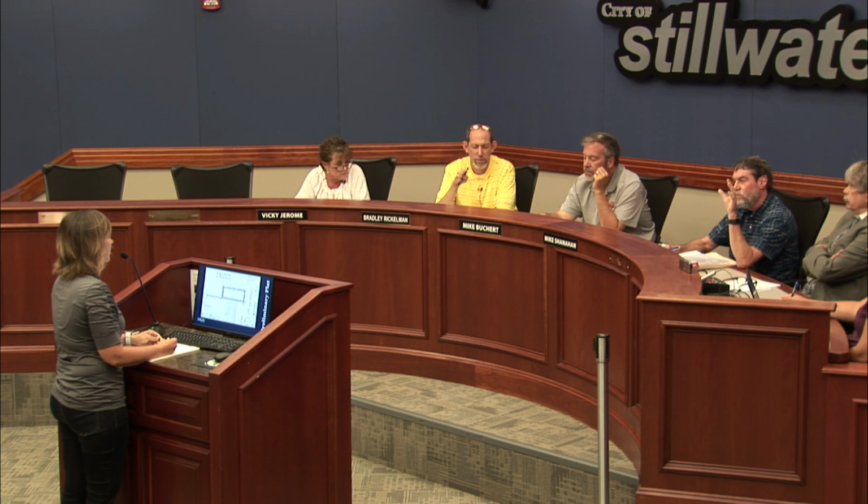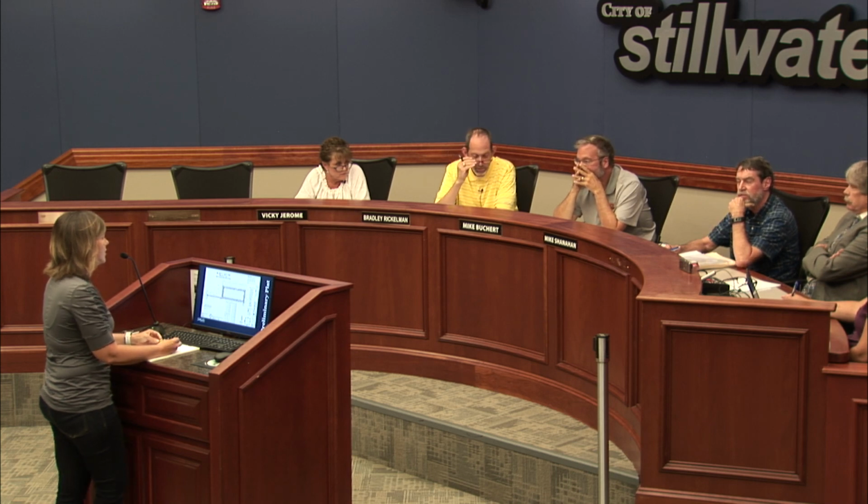Correct. Why was not the detention facility located in the southwest quadrant? So the detention facility is not allowed to be located within the 100-year floodplain. It has to be above that. And so this is upstream from that area.